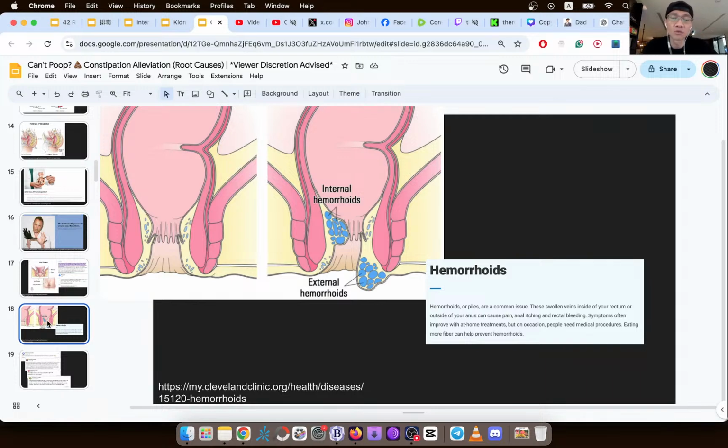Or you're going to get hemorrhoids. Years ago, I had hemorrhoids. It was so embarrassing because I can't believe I'm buying Preparation H. You know what I'm saying? And what are hemorrhoids? Some people call them piles. Doctors call them piles. These are swollen veins inside your rectum or outside your anus, which can cause pain, anal itching, and rectal bleeding. Now, symptoms often improve with at-home treatments, but on occasion, people need medical procedures.